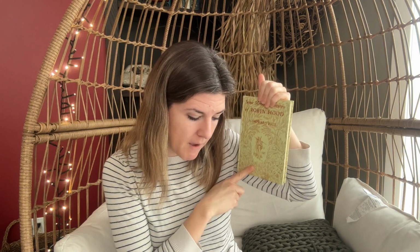Okay, so this month coming up, we're going to continue our Robin Hood read aloud. We're about halfway through the Howard Pyle novel. So we're going to continue that one for February. We're going to continue with Wonder House Creative Middle Ages. We're going to continue with Gather Round Middle Ages. We're about halfway through that as well.